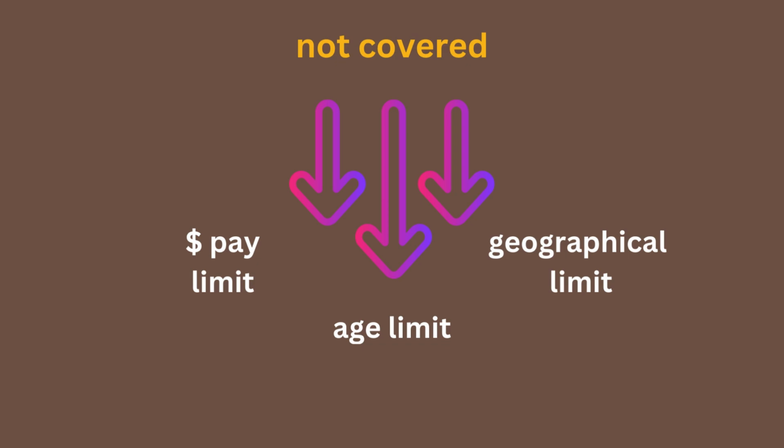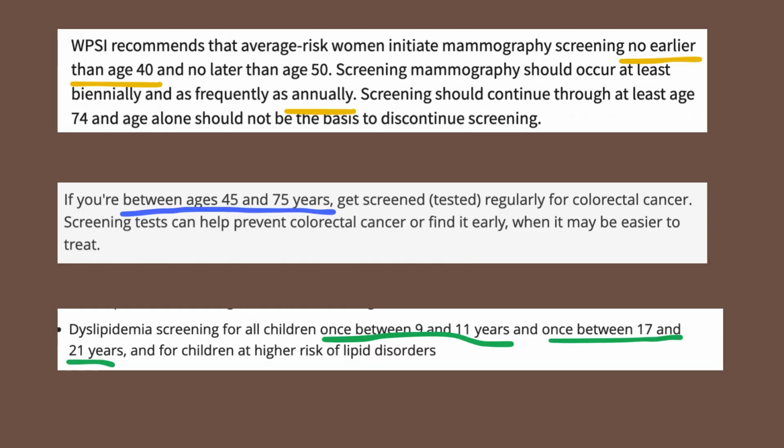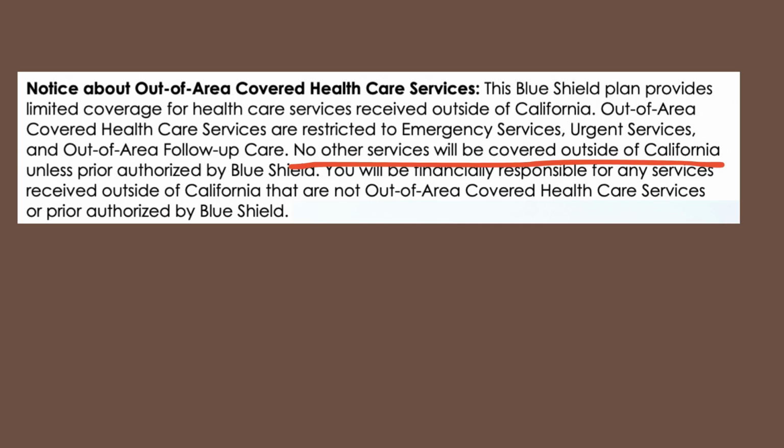Certain preventive services like colonoscopies or mammograms are limited to a certain minimum age or to a certain number per year or per a number of years. If you exceed that or do not meet the requirements for coverage, it will be not covered. Some plans are limited geographically, meaning only services rendered in your state of residence are covered, not in any other state or abroad.